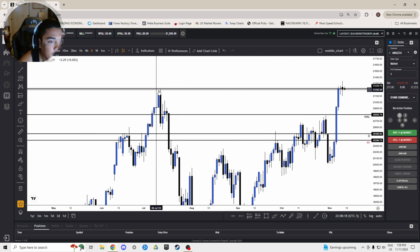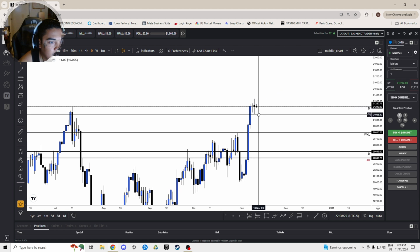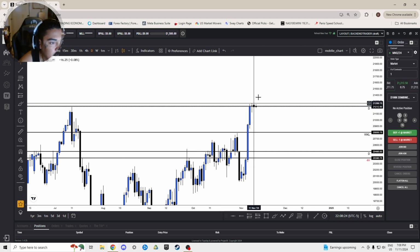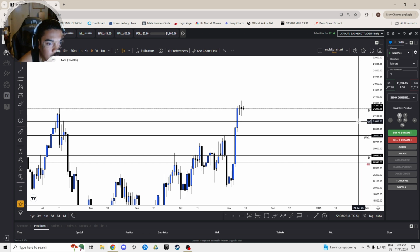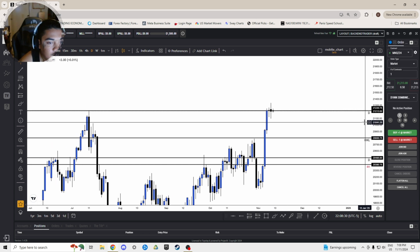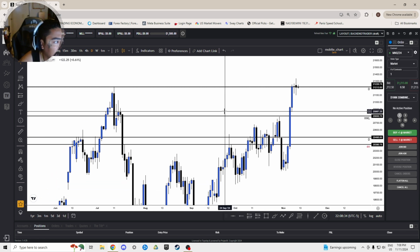We got these highs right here for resistance, resistance, resistance, and now it looks like it's just chilling in that area, right at that key level at 21,212. So that looks good right there.